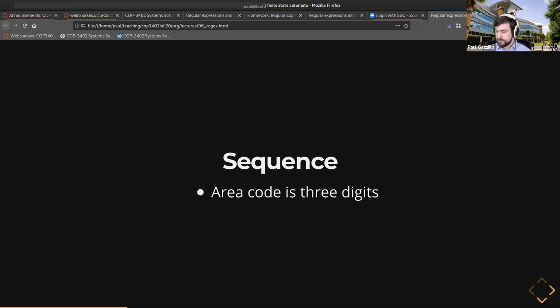Yeah, that's a really good point. This would basically just be 7 if statements that say: is digit, is digit, is digit, is hyphen, is digit, is digit, is digit, is digit. That would be the program that we'd write for this.